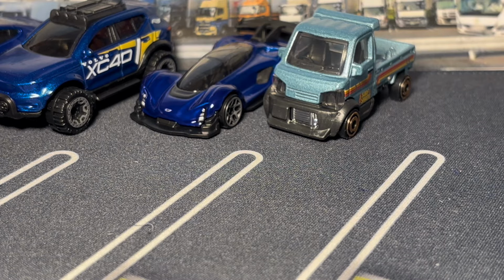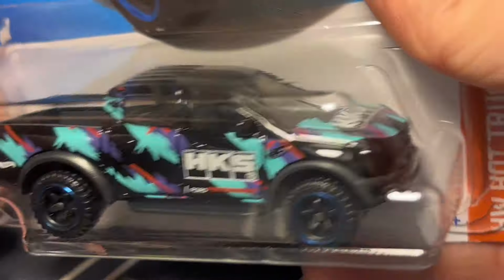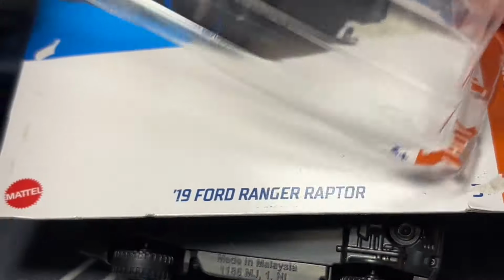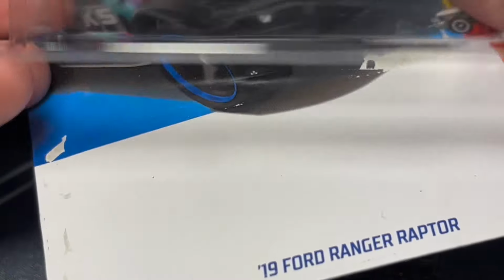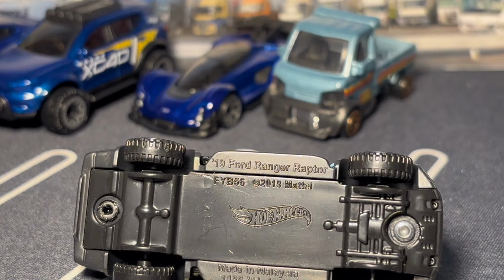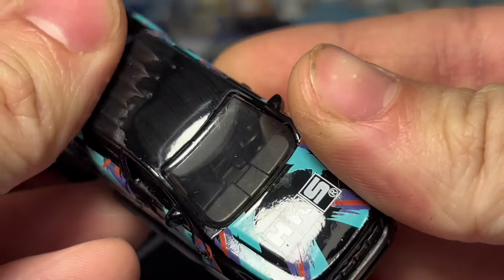What else? How about, this one's already coming off the card. 2019 Ford Ranger Raptor. We all know I love the HKS liveries. So, I don't know how I managed to not only take this from the store, and it survived, but also hang it on my wall downstairs for a month or so, and it still survived.